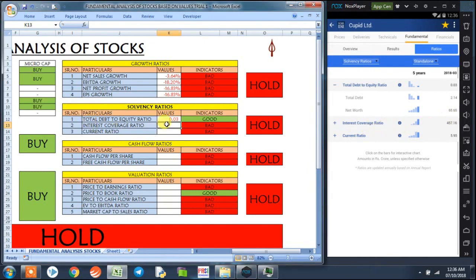Coming on to interest coverage ratio, it is 457.16. Now when we click on 457.16, we could see the earning before income tax is 26.15 crores, whereas they are paying interest of only rupees 6 lakhs, that is 0.06 crores. So that is actually good.